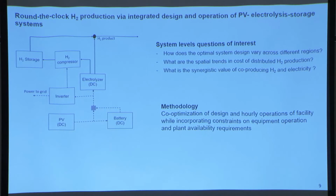So to address this issue, what we have done is we have designed a simple model that takes into account PV, battery energy storage, if we want to use battery for electricity storage, an electrolyzer, hydrogen compression and hydrogen storage, and hydrogen supply. So by having this approach, we can operate the overall system with 95% capacity factor and supply hydrogen to an industrial facility, which is much more similar to an SMR plant.